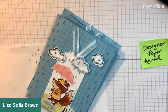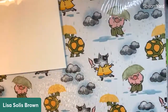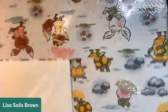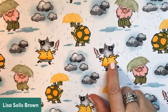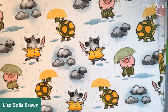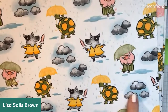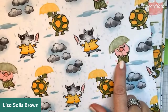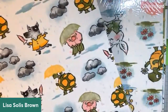Okay, so in this pack, you also have a sheet with other animals that are not in the stamp set, plus the turtle again. So look at these guys. You could do the same thing. Look, you got a little dog, and look at that little pig. Isn't that cute? Oh, thank you, Barbara. I'm glad it's helpful. Isn't that cute? And look at the clouds in this. But look, they're happy. This guy's like, I don't know. But so you can cut those out too.